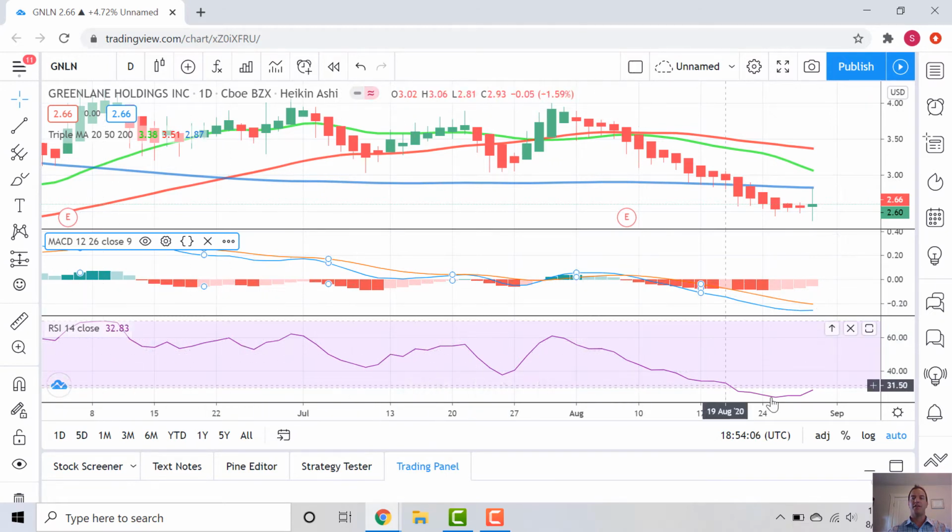The RSI, the relative strength index, is also weak. We're well below our lower boundary here. Upper is 70, lower is 30. Currently we're at 28, so weakness on the RSI as well.